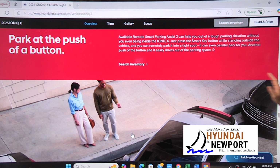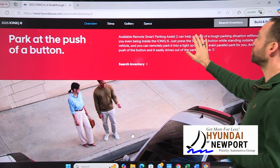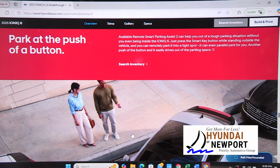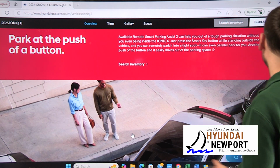So you can also park at the push of a button, as Hyundai says in this vehicle. So this is the remote smart parking assist. So if you're in a tough kind of situation, you can actually park this car without even being in it. It can even parallel park for you at the push of a button, and then it easily drives out of the parking space, which I think is a really neat feature.